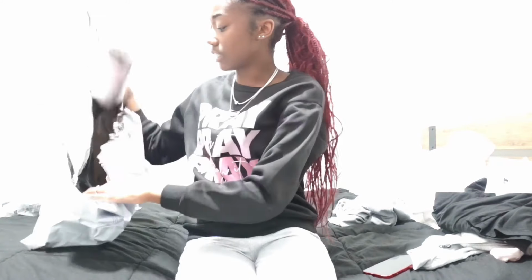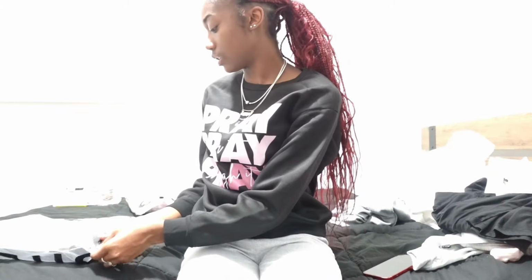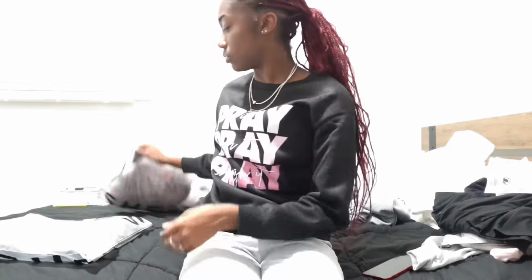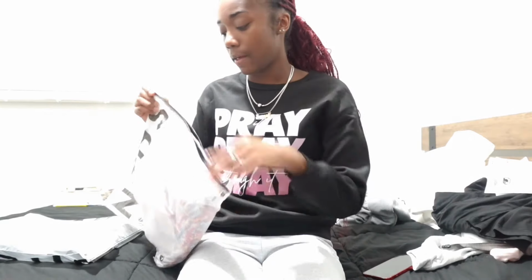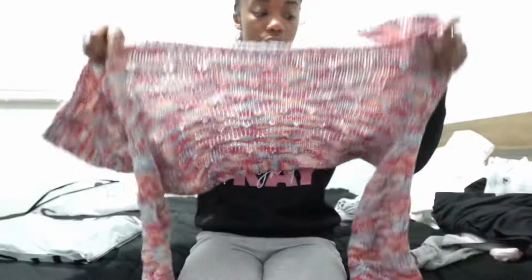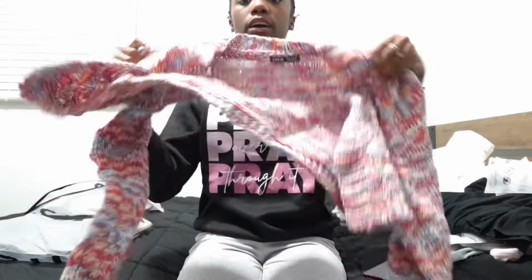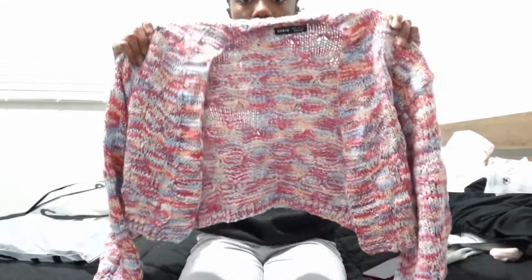Next, is this the last thing? Oh no, I have some more things. So we're gonna open this one up first, actually. So this is the only cardigan I got, y'all. I actually wanted so many more cardigans, but I ended up deleting a lot of them out of my cart and only got this one.